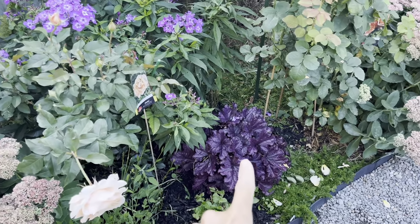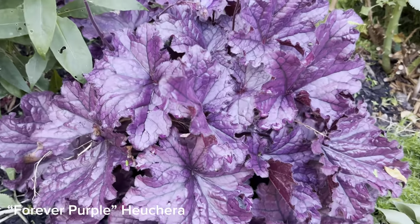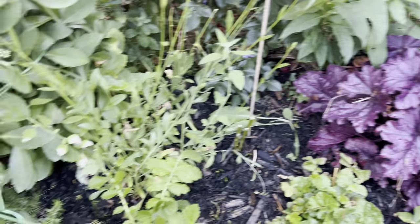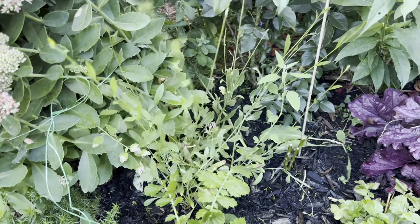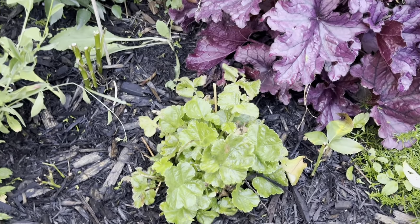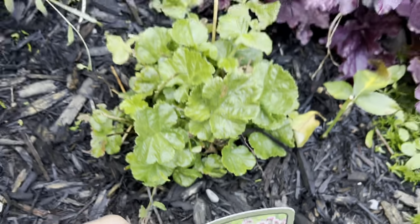So I planted lower items such as this Hooker's right here. I think it's Forever Purple. So that there's better airflow around here. I also stuck in a gaura here. It should come back for me next year. I grew it from seed. This gem is so pretty in the spring. I can't wait for it to come back next year.